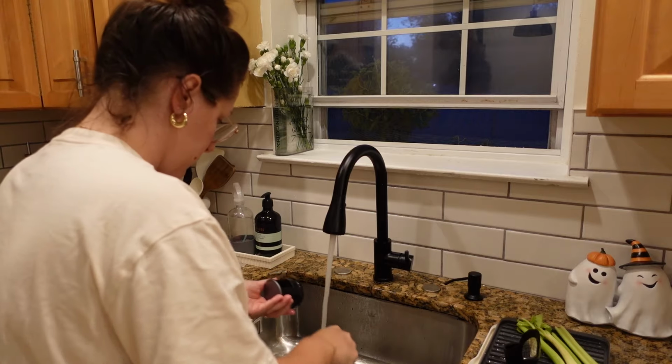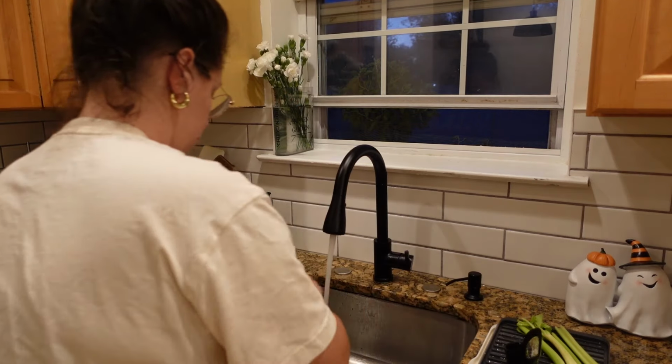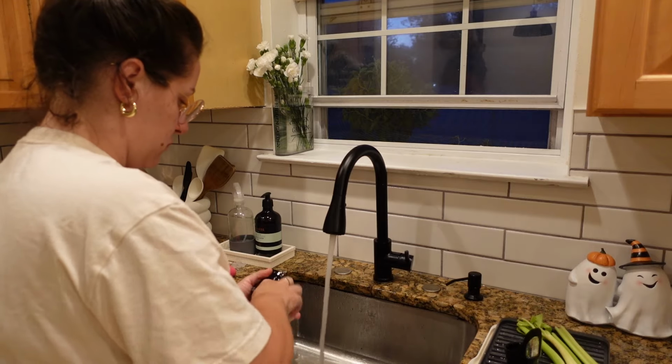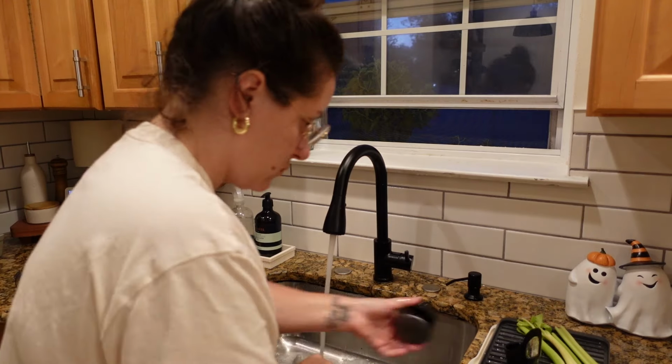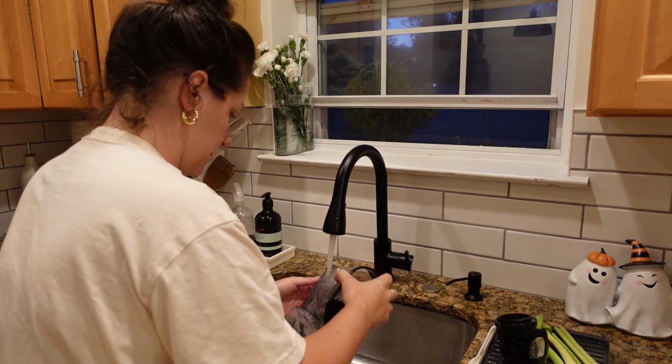Making sure to wash all this stuff right after, because this is definitely the type of thing where I feel like you need to wash it right away. Otherwise, those little pieces are going to get all stuck in there and make it super hard to clean. Easy peasy.